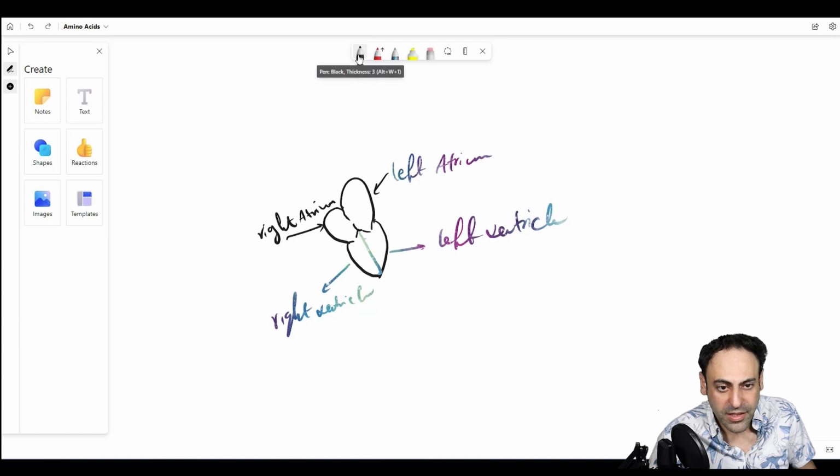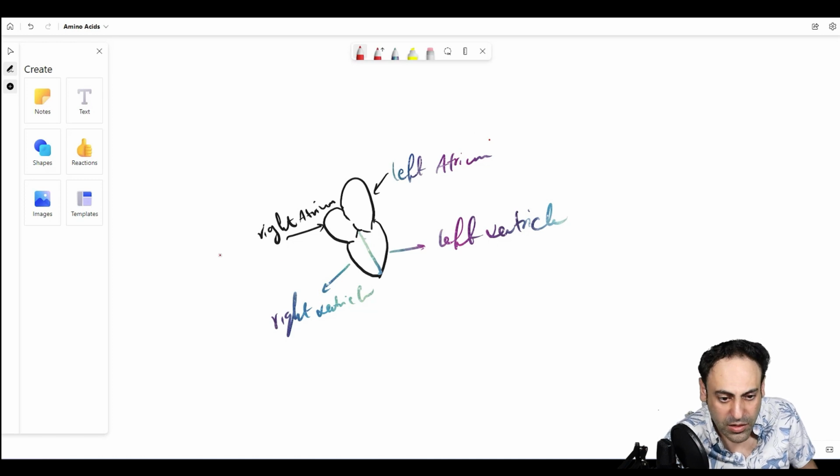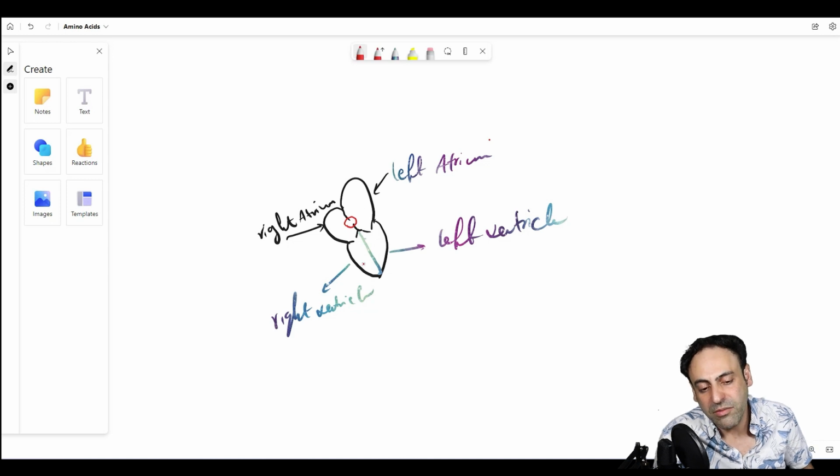And what happened in this case, because the baby has a small hole between the right atrium and the left atrium called foramen ovale, which is right here. Instead of the oxygenated blood going to the right atrium, then to the right ventricle, then to the lung, and from the lung coming oxygenated to the left atrium, the left ventricle, and then the aorta, this is not going to happen.